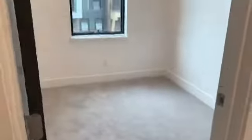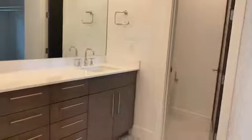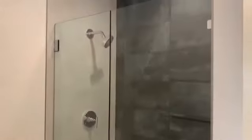From here, we'll walk back into the primary bedroom. Along the way, there is a half bath, small bonus room, primary bedroom, and to the ensuite. Closet. Beautiful shower with glass door.